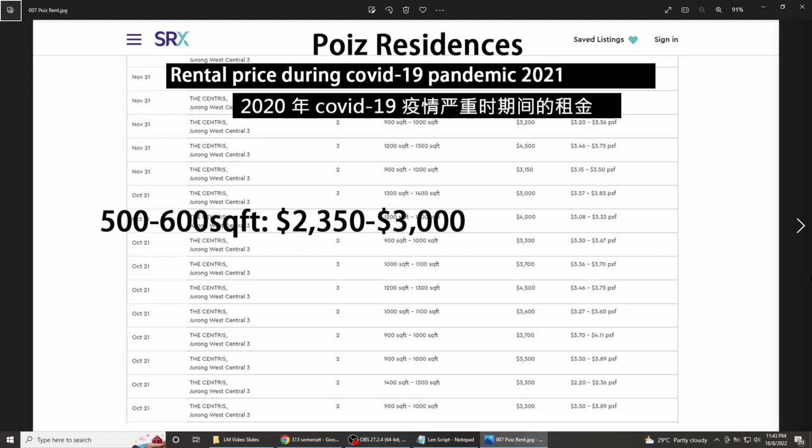Now let us do a comparison between the mixed development condos and those standalone condos. So for these Poise Residences, for the rental of this 2 bedroom, I'm taking the rental during one of the hardest times during the pandemic, that is 2021. The two-bedder you can fetch about $2,350 to $3,000.